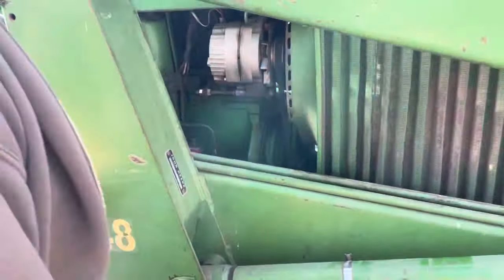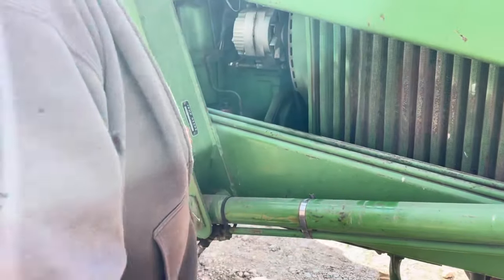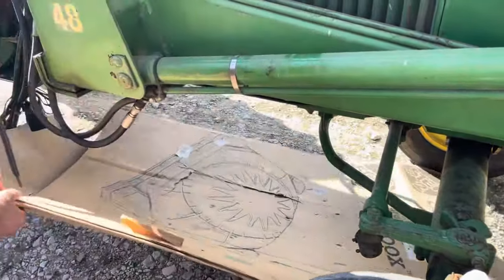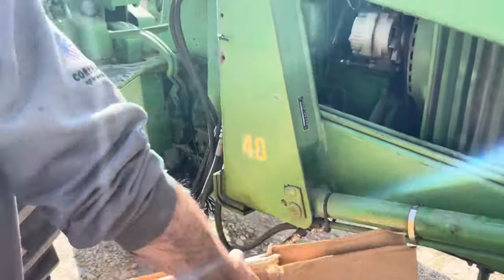So what I'm going to do is I'm just going to see if there's crap in this. I just filled up my fuel tank, so if there's junk in there, there's junk in the sediment. There it is. Well, I don't know. That's what you're checking.